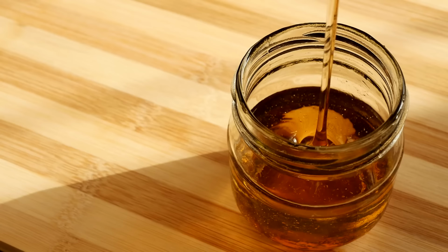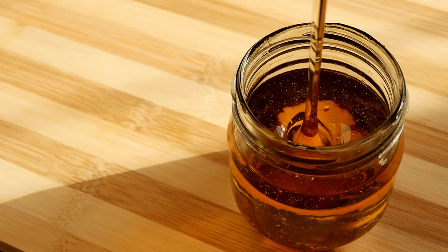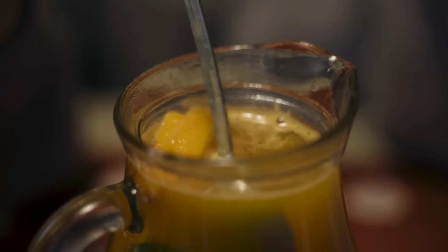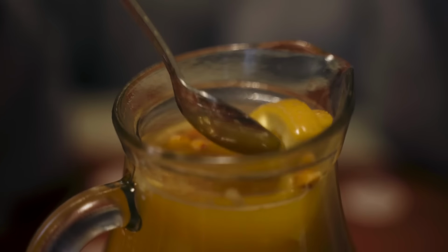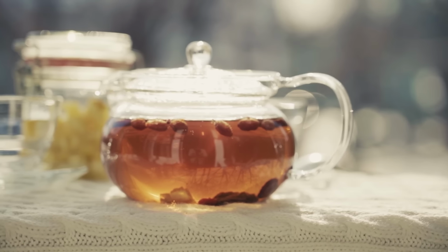Garlic and honey together make a powerful natural remedy that can boost your immune system and help you stay healthy. By incorporating this combo into your daily routine, you can better prepare your body to fight off colds and flu. Remember to use raw honey and fresh garlic for the best results.